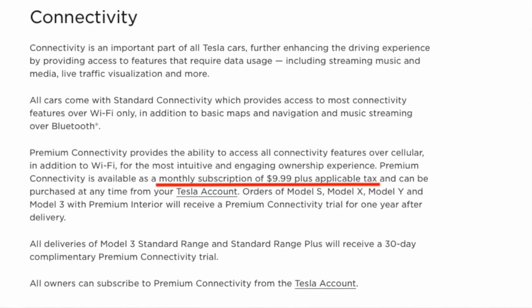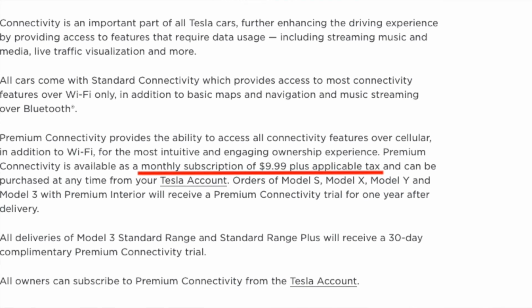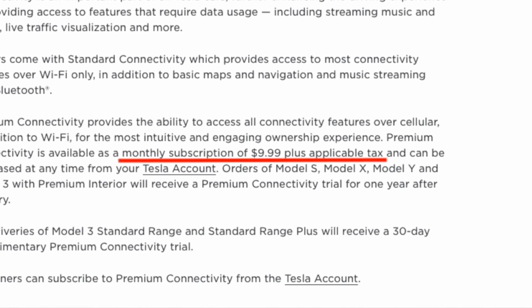Now going into the cost, again, it's $10 a month or $120 per year plus applicable taxes and fees, so it's not insanely expensive, but it's another recurring monthly expense, which I don't know about you, but I'm trying to avoid those as much as possible. Regardless of my opinion, it's completely up to you whether or not the extra features are worth forking out the extra money for.